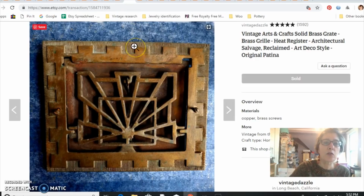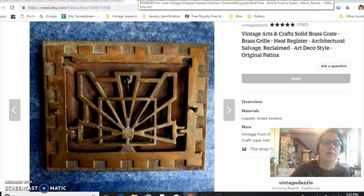And this is some architectural salvage. It's a brass grill, kind of an Art Deco. Well, definitely an Art Deco. And my friend Carolyn gave me this. She said she'd been lugging it around through several moves and she was tired of it. She couldn't figure out what she was going to do with it anyway. She actually gave me 2 of them, a little bit different design on each one. And this one sold for $48.